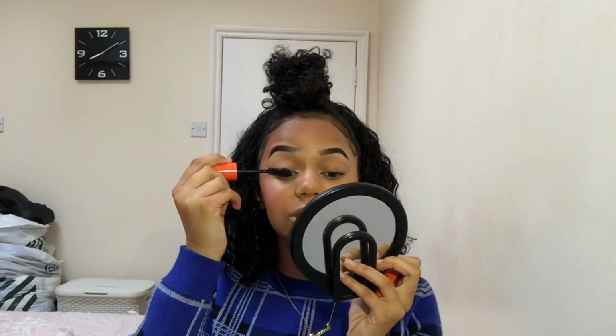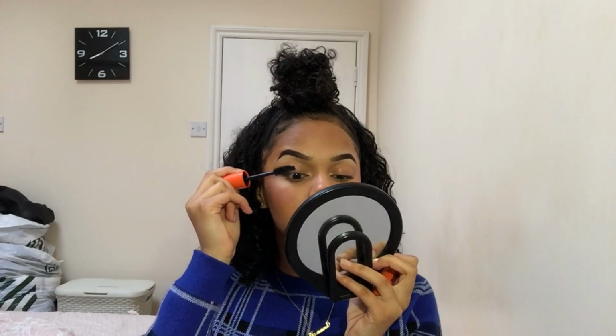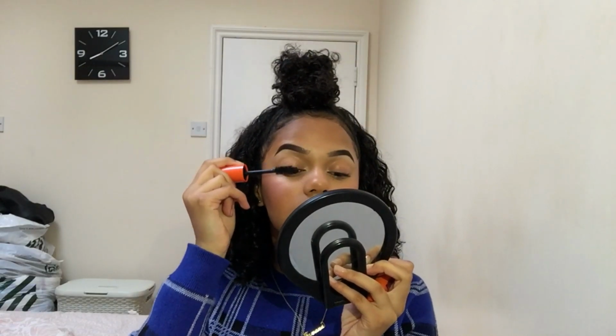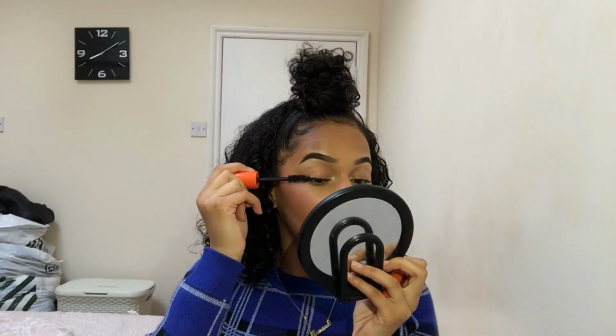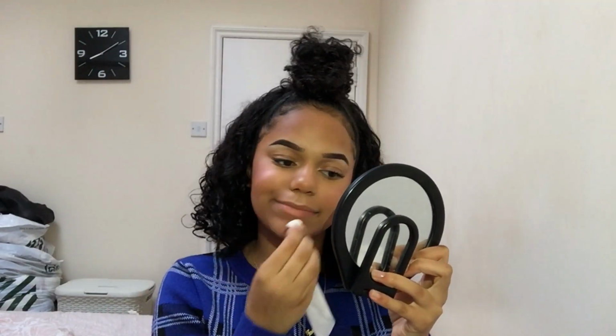Sometimes I put on lashes, most of the time I actually put on lashes, but I've run out and they're the £1 lashes from Primark. I'm wiping off my foundation from the lips.